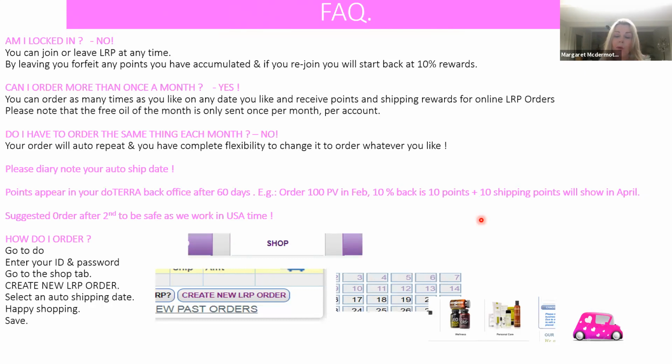Points, the points that you earn back, they will appear in your doTERRA back office after 60 days. So it does take 60 days for them to drop in. For example, if you placed a 100 PV order in February, 10% of that back is 10 points plus your 10 shipping points. They will both show in April. Okay, so 60 days from when you place your order.